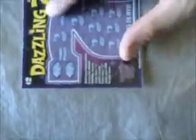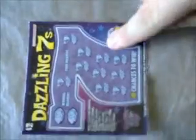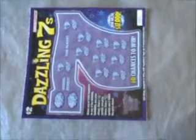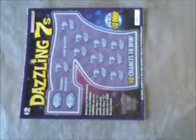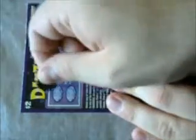These three tickets are in different values. First one is Dazzling Sevens. I'm taking another shot at this one. As you remember, the first time I played this was a loss. It says you match any of your numbers to any of the winning numbers, win the prize shown. Find a star symbol, win the prize automatically. Find a seven, win two times the prize shown. This is ticket number 21. So let's get going. Hopefully I can get another win out of this.